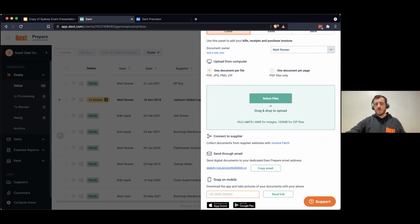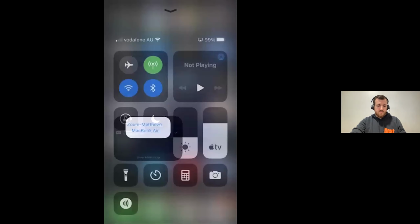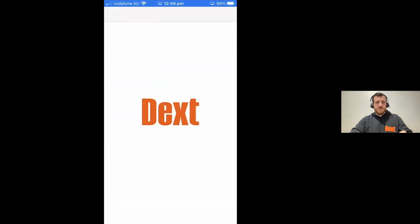And just so you can see what that looks like, let me see if I can get this to share the mobile app view. Perfect. So this is the mobile app.